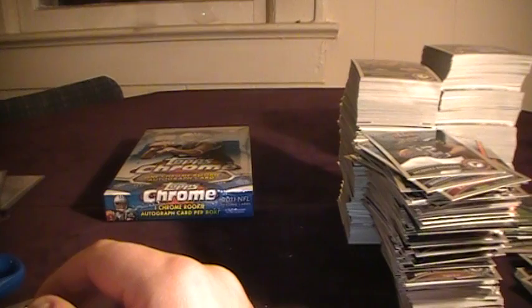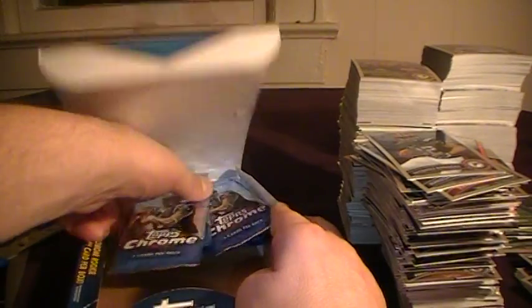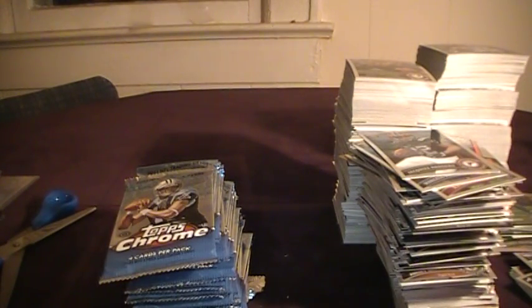Alright, we got one more box. Could this have the one of one printing plate autograph Cam Newton or the one of one super fractor Cam Newton? Nah. But like I said in my other videos, with the exception of the quality control here, which is really bad, I really cannot complain about the odds that I have crushed.